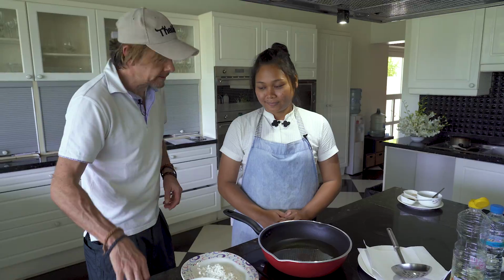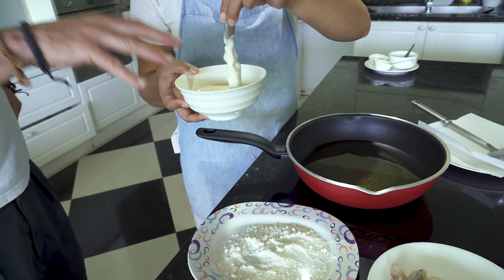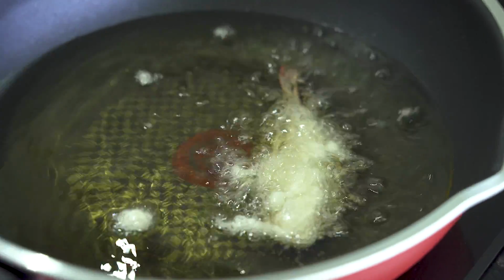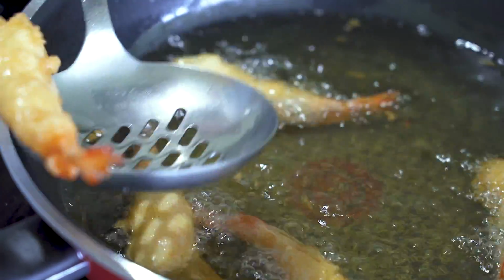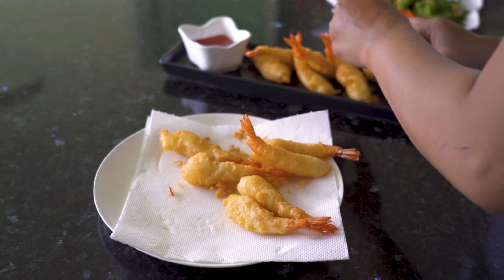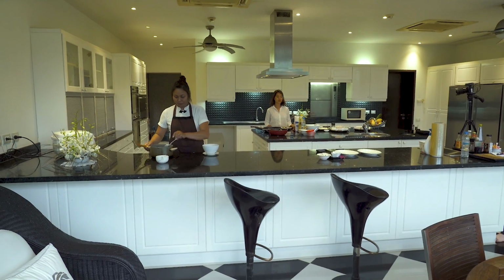And now Kai's going to make for us some deep-fried tempura prawns, right? Okay. And you coat them in corn flour. Corn flour and water, that's it. Once coated, the prawns are deep fried in the hot vegetable oil until crispy. Tempura prawns with sweet chili sauce. What else can I say but yum?